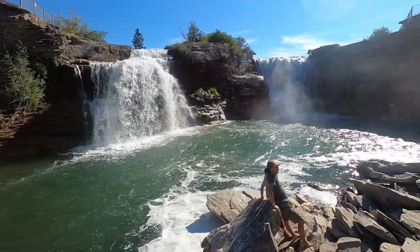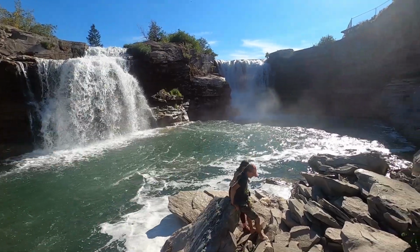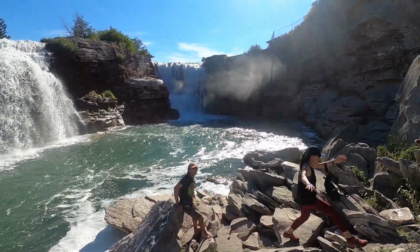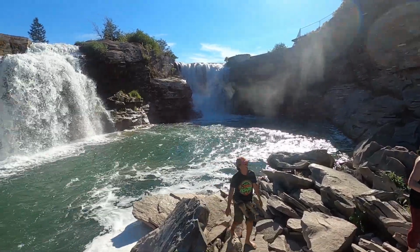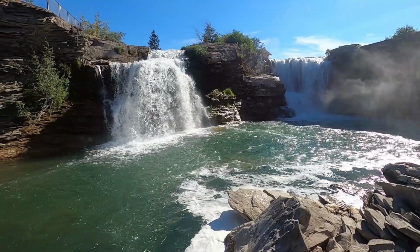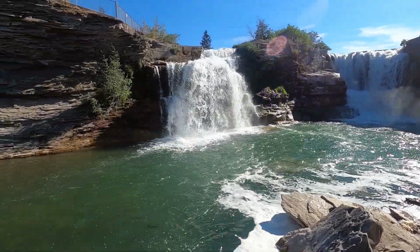Look at this. Oh, oh my god. This is Lundbreck Fall. Small town of Alberta, okay? Very pretty, guys. Very pretty. Wow, look at that.